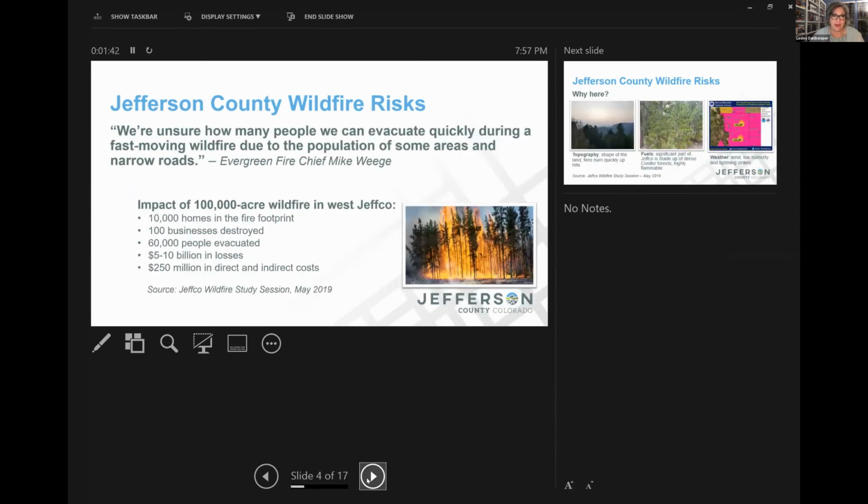When we think about the impact of wildfire, as our fire chiefs say, it's not a matter of if, it's a matter of when. The impact is extraordinary. If you look at just a 100,000 acre wildfire in West Jeffco, we're looking at 10,000 homes in the fire footprint according to modeling, 100 businesses destroyed, 60,000 people evacuated, and as you can see, major losses.